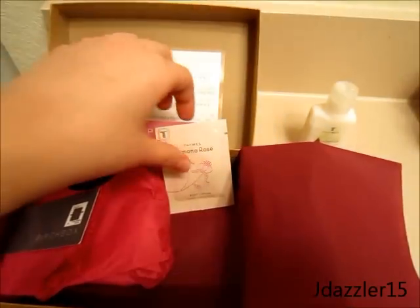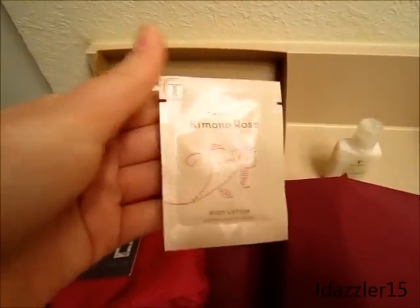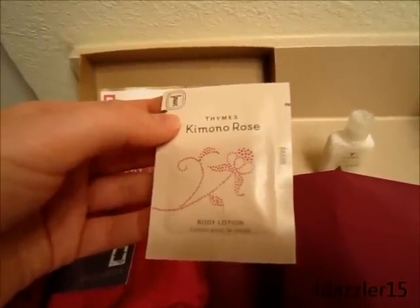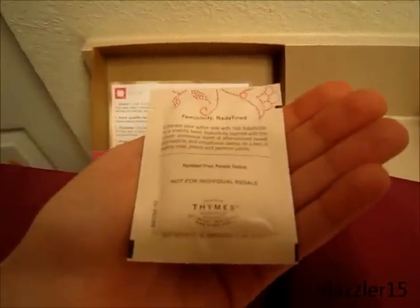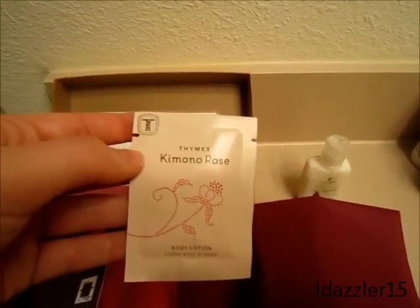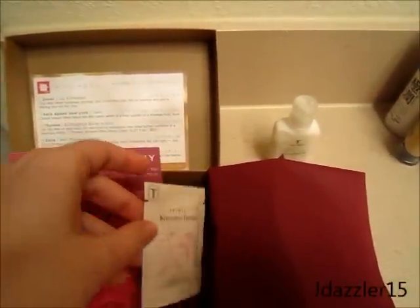And then the next thing, which is so small, there's not even a weight on here or anything. It's just one of those small little squishy things. I don't understand how this is a deluxe sample. I'm kind of annoyed, to be honest with you, because this is the size that you would get for free when you shop at Ulta or Sephora and place your order. This is a rose body lotion, Kimono Rose it says, and it's by the same brand as the eucalyptus. That's kind of strange in my opinion, so two body lotions, one bigger than the other, by the same brand. So that's that.